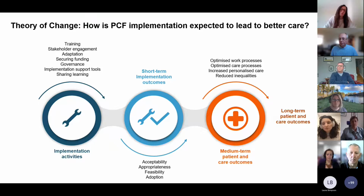And those led to process or implementation outcomes, very short term. Is it acceptable? Is it appropriate? Do staff and patients think this is feasible to do? How many sites were adopting PCF? And those were then expected to lead to optimized work processes in practices, optimized patient care processes, an increase in personalized care, and a reduction in inequalities. And again, because this was quite early days, findings will focus more on implementation outcomes and less on those patient and care outcomes.